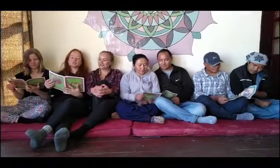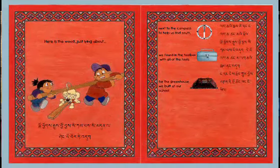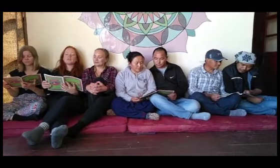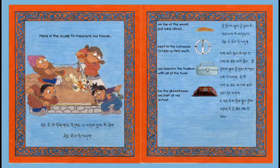Here is the wood just lying about, next to the compass to help us find south. Here is the scale to measure our house, on top of the wood just lying about, next to the compass to help us find south. We find it in the toolbox with all of the tools for the greenhouse we built at our school.